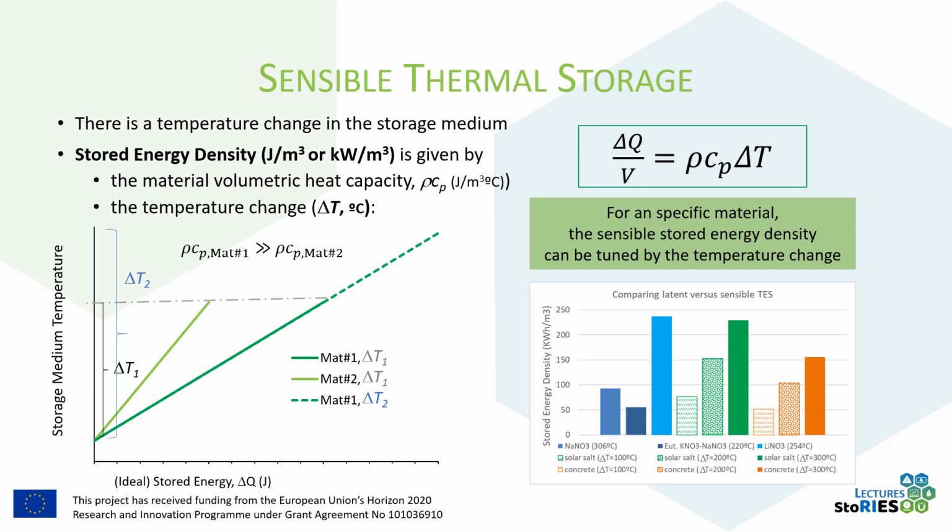Let us now concentrate on sensible thermal energy storage. As previously mentioned, this process involves a change in temperature. The stored energy density is dependent on the volumetric heat capacity of the material and the temperature change imposed on the material. The figure at the bottom left presents the stored energy of different materials and with several temperature steps in a qualitative manner. As the figure illustrates, for a given temperature step, DT1, material 1 stores a significantly higher amount of energy than material 2 due to its larger volumetric heat capacity.